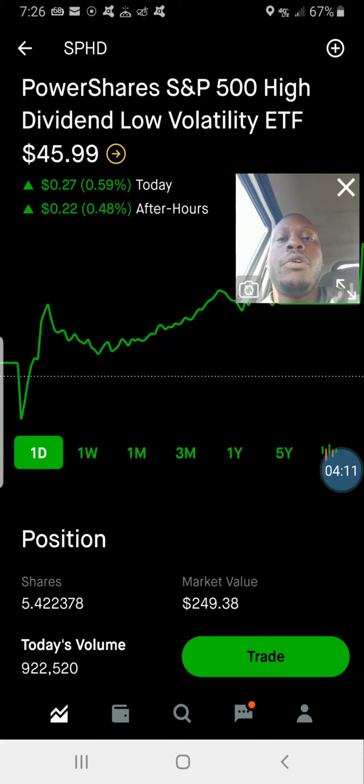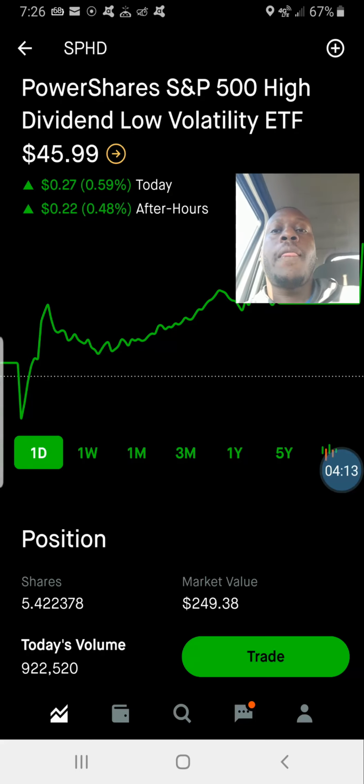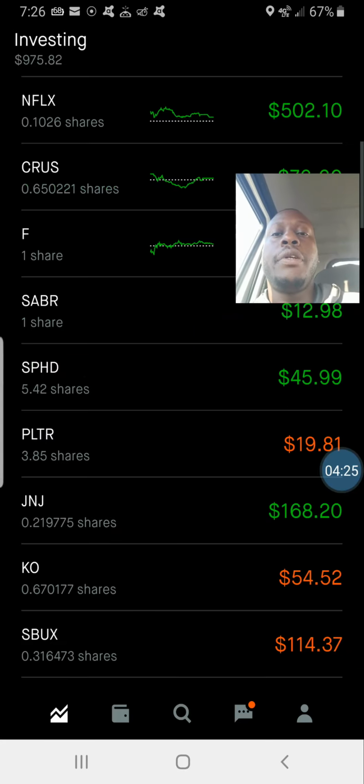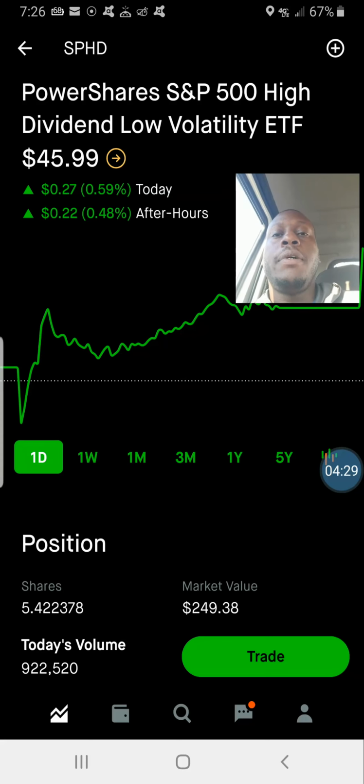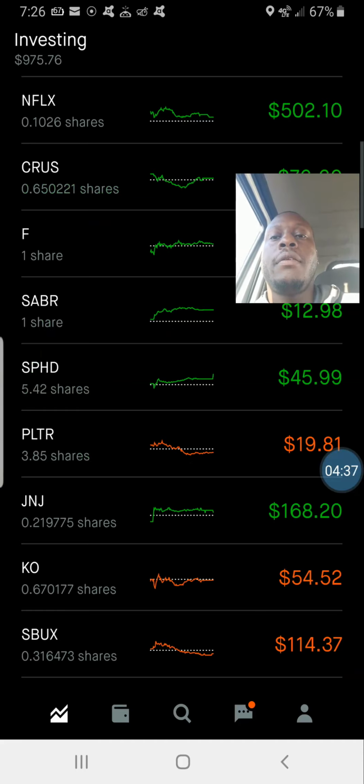So it depends on what you want to put in. This is high dividend, low volatility. I'm pretty sure they have a high dividend and a high risk one as well. So I'm just taking this because I know it's going to be long. But you just diversify whatever ones you want to get. SPHD, that's pretty much a high dividend, low volatility ETF as well, just a different name, I guess. So I just click that. Yeah, I just clicked that.